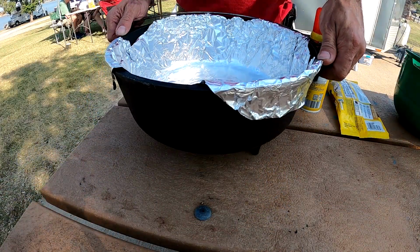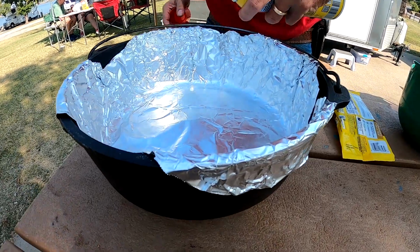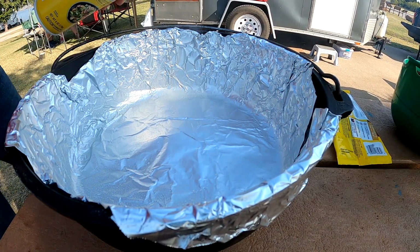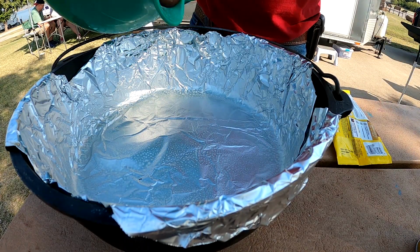A lot of times when we're doing any type of a sweet bread, I'll line it with foil, and then it makes cleanup easier. So I'll go ahead and do a nice spray, a cooking spray. All right. Then we'll just pour in our cake batter.